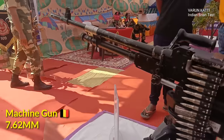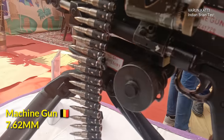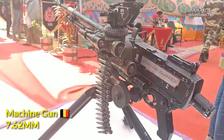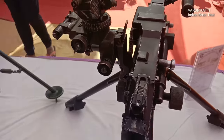Moving further, we got a machine gun made in Austria with 7.62 caliber size, mounted on a stand. It need not have a shoulder support to fire. It has a scope view so that we can find out the enemy's location and fire around.